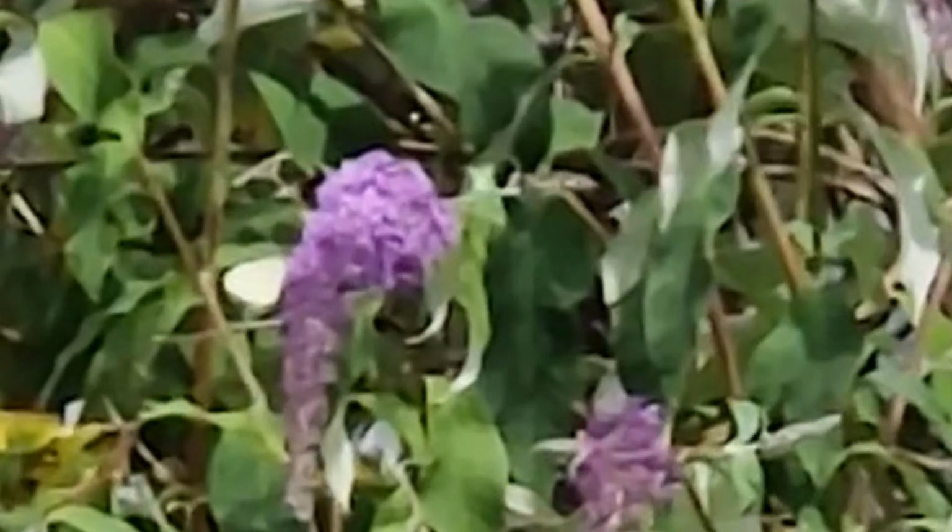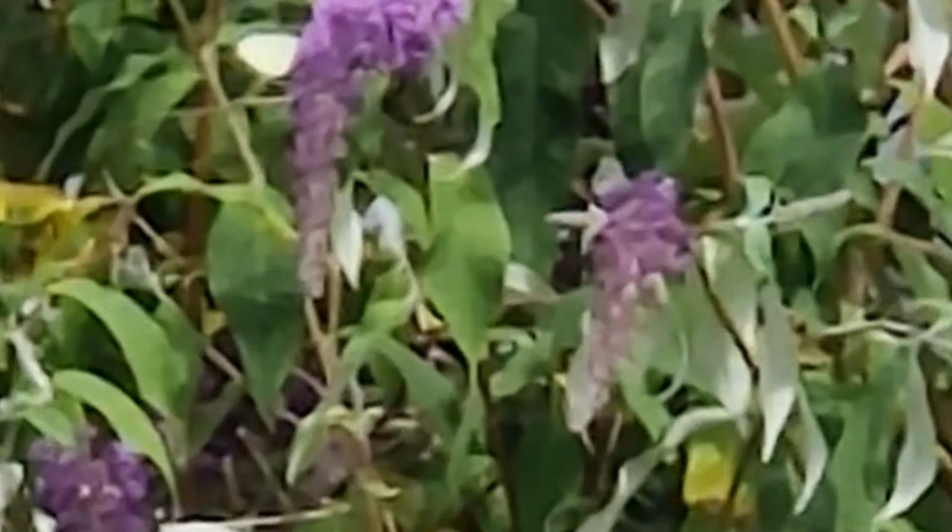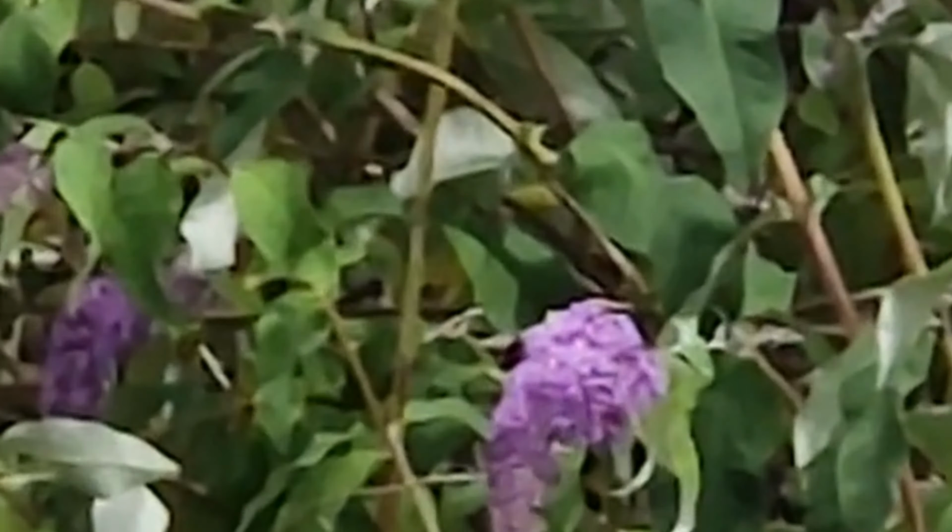Here we have the butterfly. Their wings are actually transparent. They use their feet to taste things as well. They live for a week.